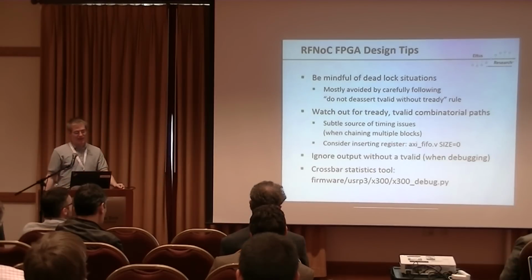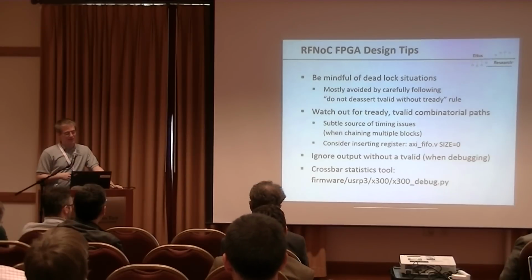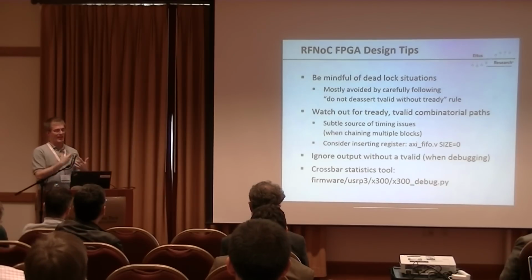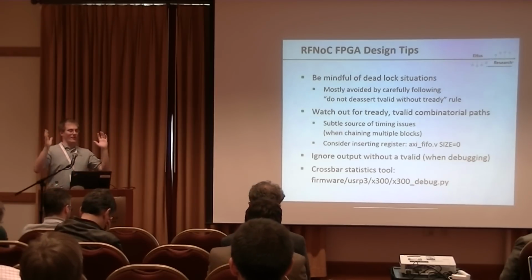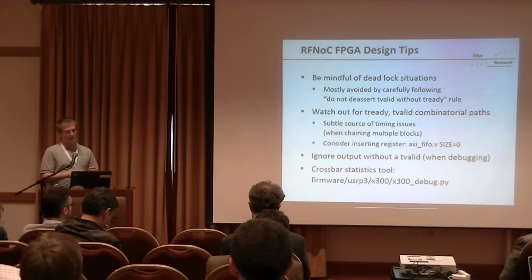This is a rule that's very easy to fall afoul of, because when you're coding your design, you may decide, oh, I'll just say that I'm always ready when I'm valid, or I'll tie those signals together. Sometimes it works, or sometimes you'll run into the case where the ready drops, and then you say, oh, I'm not valid anymore, and bam, you've hit a deadlock situation. So you've got to be careful about that.